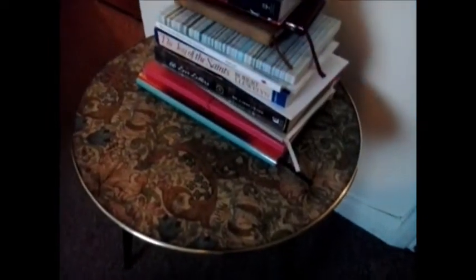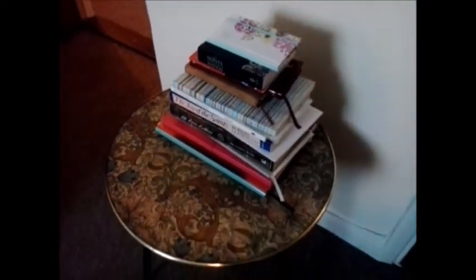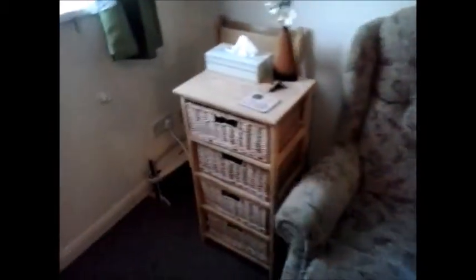So that's that. And then here we've got a little table which I loved, which I found in a charity shop. And these are just books that I read quite regularly. Or, yeah, they're just ones that there's no point having on the shelves because I'm using them so much. And then here's my sofa from a charity shop. And here's my prayer stool in the corner.